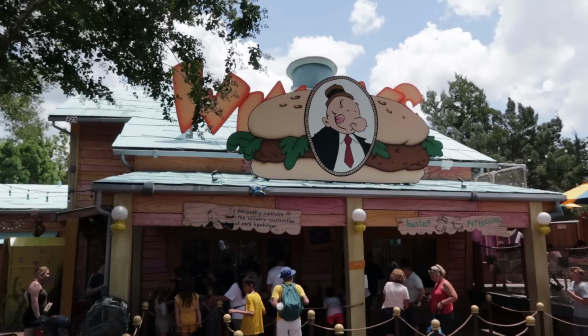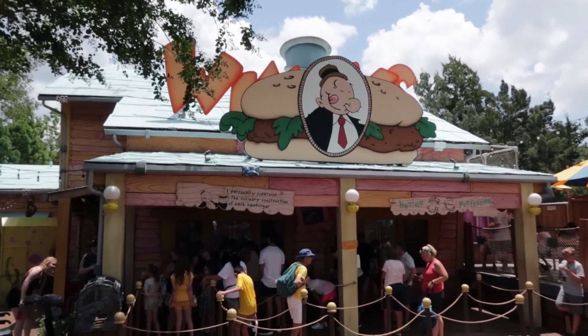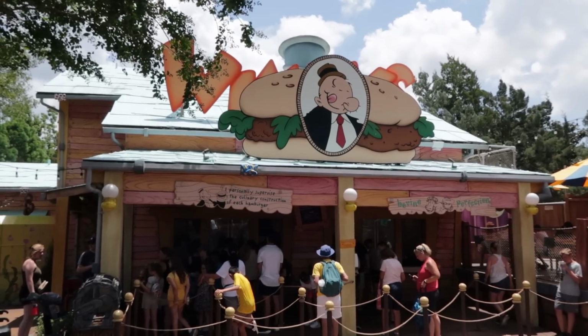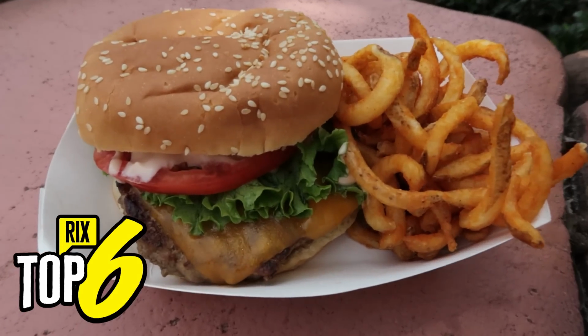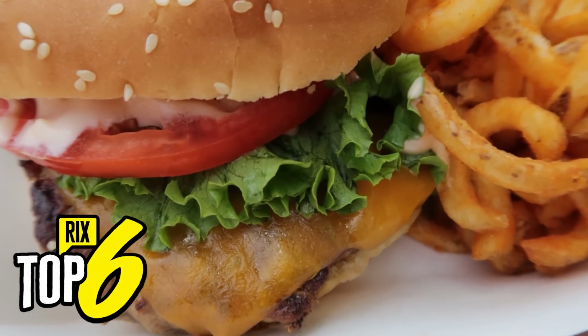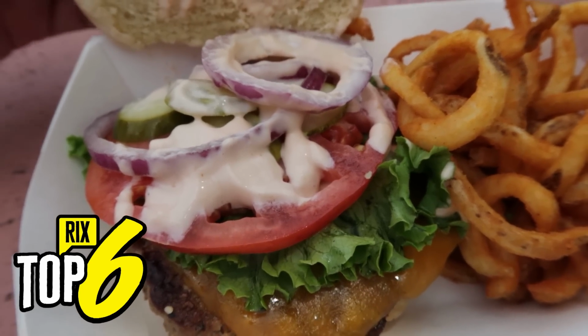Check it out. Also inside of Toon Lagoon, very close to Popeyes and Bluto's Barges, is Wimpy's Burgers. The Wellington Burger made the top 6, and we're going to get it right now. The Wellington Cheeseburger, currently $16.49: a fresh burger patty, cheddar cheese, tomato, lettuce, pickle, onions, and a mayo ketchup sauce. And bonus, it's served with curly fries.